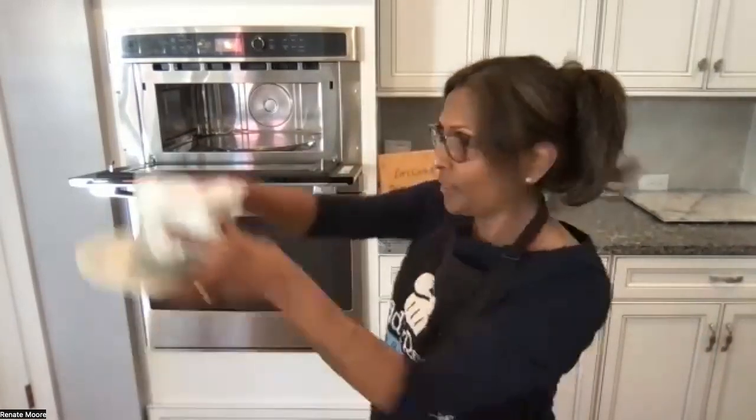Now, why did you put the paper towel on top of the mug? Just to prevent splatters. Because, you know, butter has a tendency, when it starts cooking, to splatter all over the place. So this will prevent it from messing up the microwave. Makes sense. Yes. So we will put this in here.